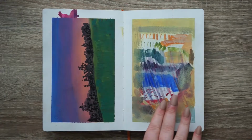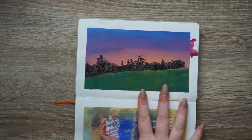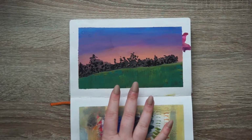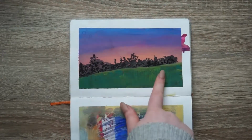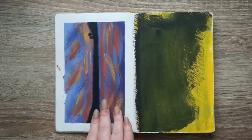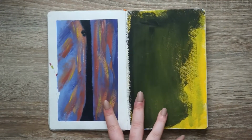This is just a swatch page, and then we have one of my very first landscapes, actually. So this is quite a good reference point of what I was doing, and you can see the grass is very flat and the trees are a bit lackluster and the gradient's not so good. Another one that was actually an acrylic though, so we're not going to count that one because acrylic is hard.